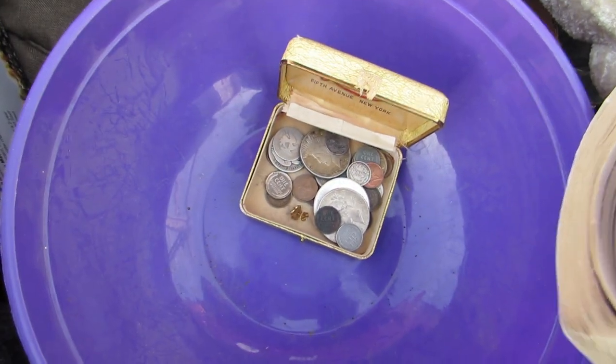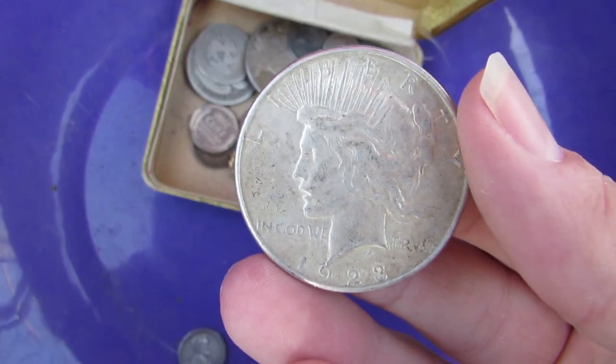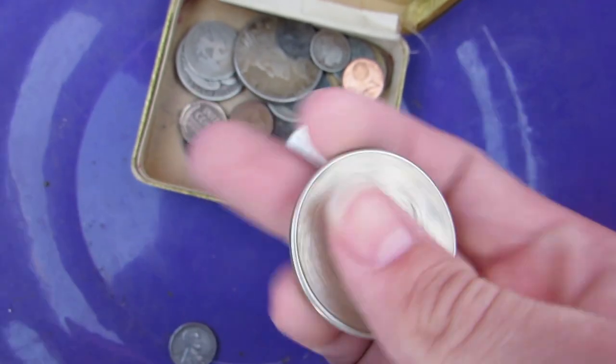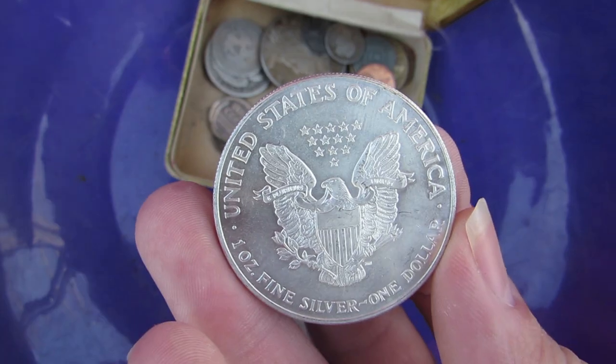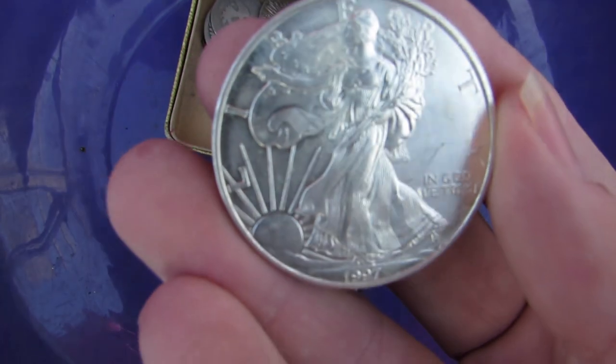Oh my god, this is crazy. What? I don't get it. That is a 1923. Whoa, that is so cool. Is that a dollar? Look at that. $1. It's a silver dollar from 1923. And we got another one here. Another silver dollar. This one is from 1997.